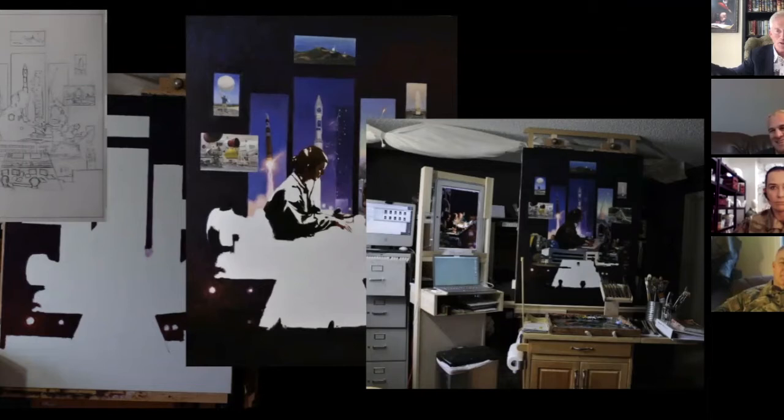And then this is another progression shot. It shows my studio at the time. And normally I do put it in a wash, but in this particular one, I didn't have an oil wash before I started laying in color. So this is kind of a progress shot. If you go to the next one.